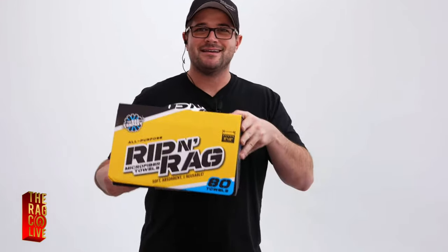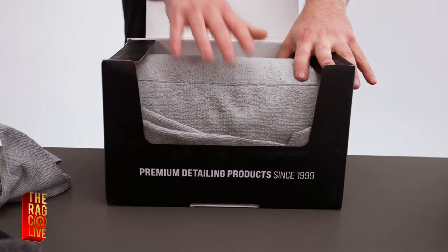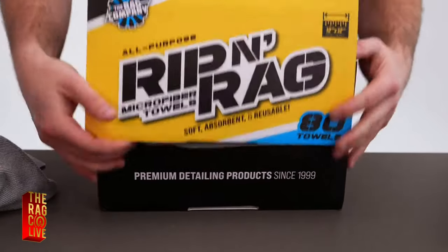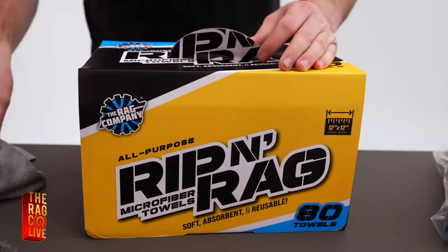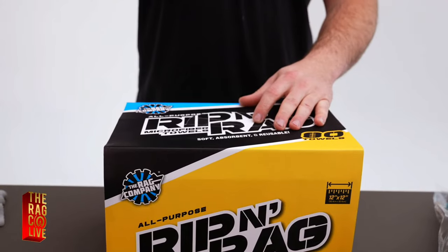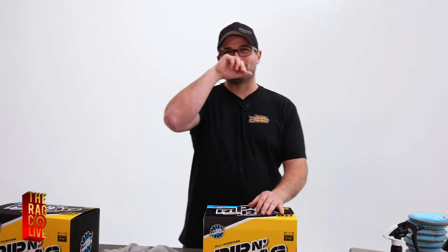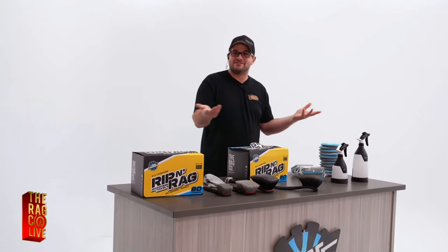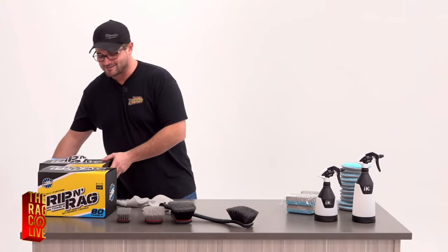But for the people that do wash them and want to reuse them, you have this really cool box here, right? After you have basically completed your roll, your 80 count roll, maybe you're bagging them separately. That's when you can simply close the box back up like this and then put your towels back in the box. And then now you have yourself a tissue box full of 80 towels. It's an amazing system. It really is. I think some people go, well, what happens after I rip them all? Buy more or just simply wash them and keep using them. It's pretty simple. So anyways, the Rip and Rag microfiber towels here, 80 count box.